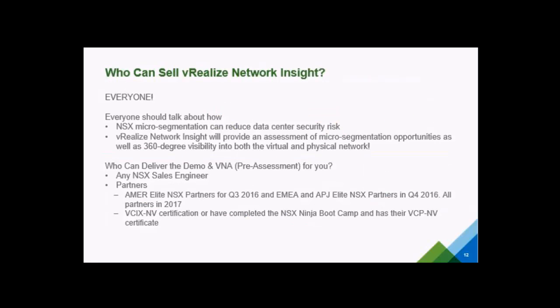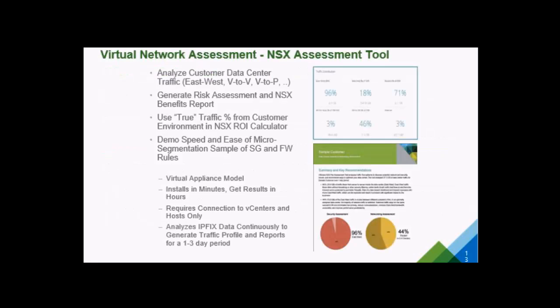So as a partner, who can sell vRealize Network Insight? Every single partner can sell the actual product itself. However, to use vRealize Network Insight to do the virtual network assessment, today it is only available for elite NSX partners, but we are looking to open that up in 2017. The sales engineer, the SE that is going to implement this, will need to have a VCIX in network virtualization certification, or someone who has completed the Ninja Bootcamp and has completed their VCP in network virtualization certification.